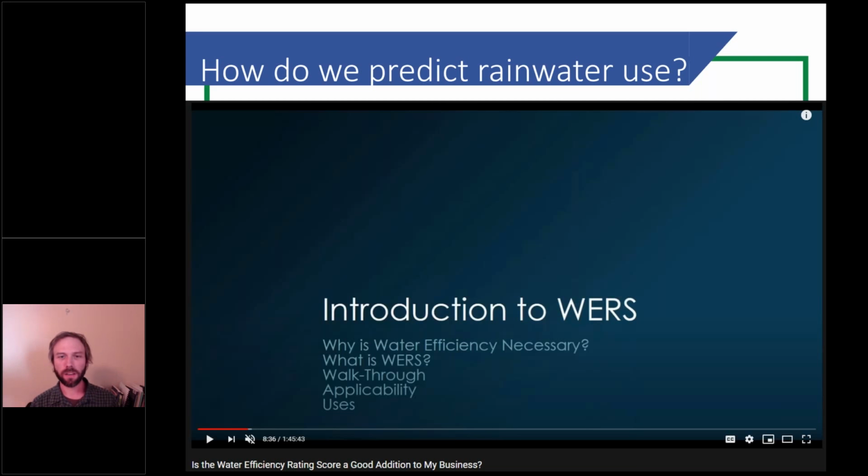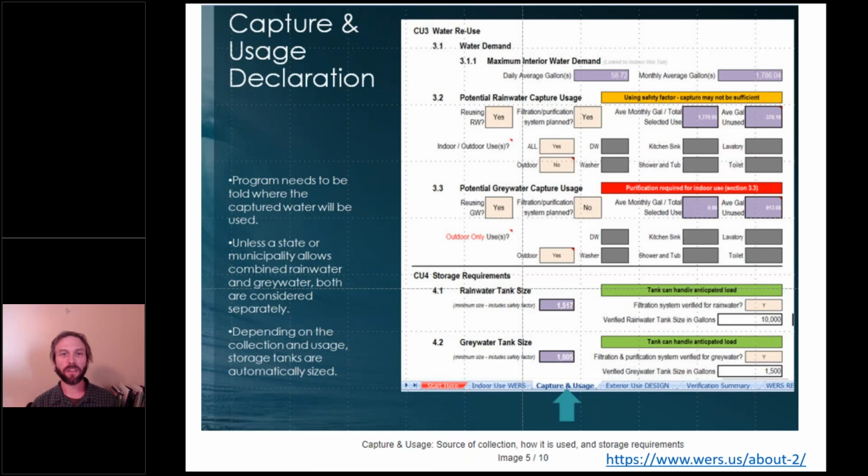But real quick, just honing in here again, when you start to put together all of the inputs Daniel talked about: roof size, where you're located in the world, or at least the US in this case, how much rainwater you think you need, how much water your project is planning to use, is there filtration in place on the site? All of those details are inputs here that you can work with your WERS rater or WERS associate on to input the data in here and get a sense for how much water you're going to need.